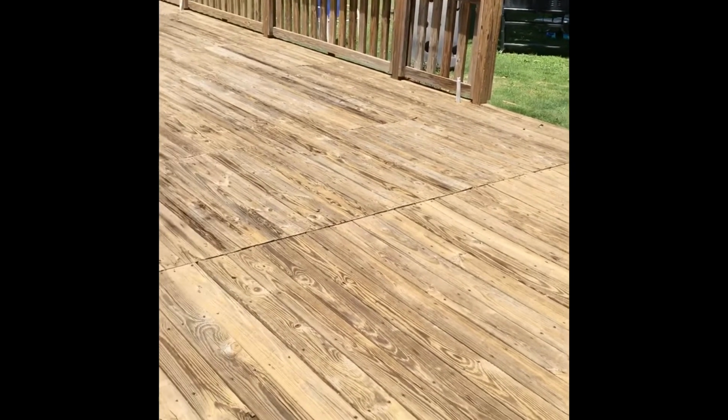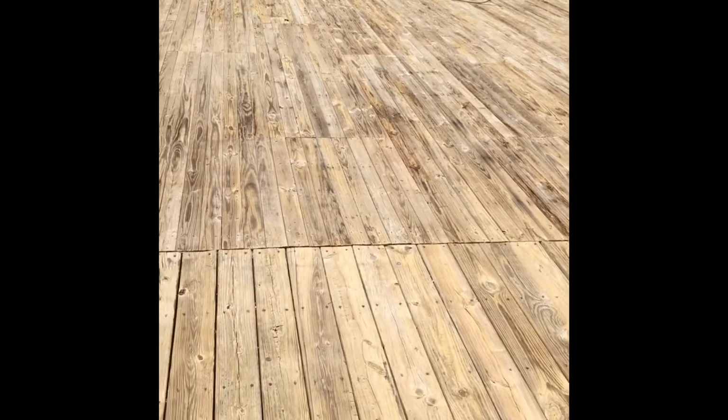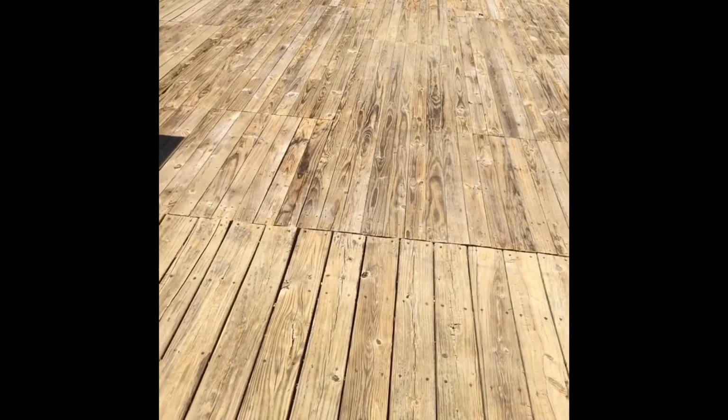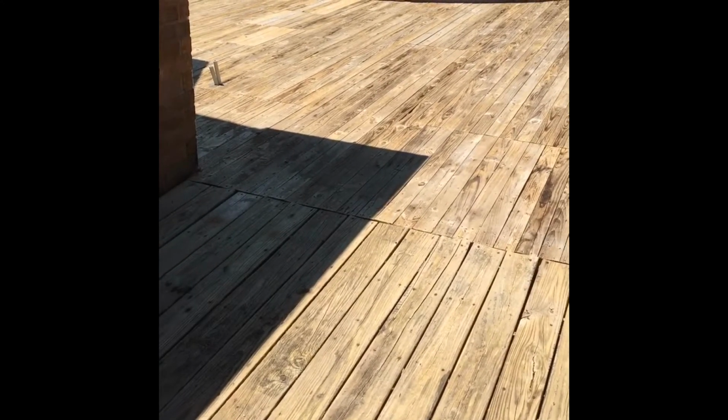The wood we got is used, it's refurbished. We got it secondhand and had some guys come up and build us a nice big deck with it. But it was just really nasty and almost destroyed, and every time you walked on it was real splintery, so we really wanted to fix it up.